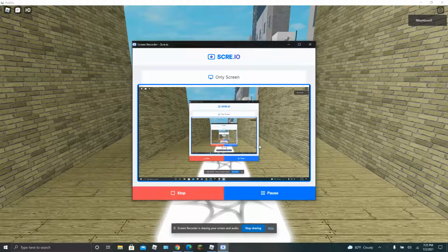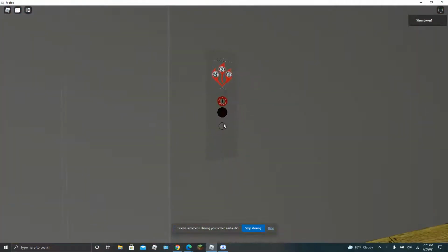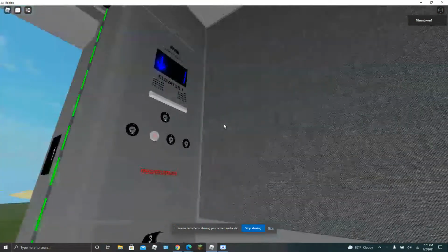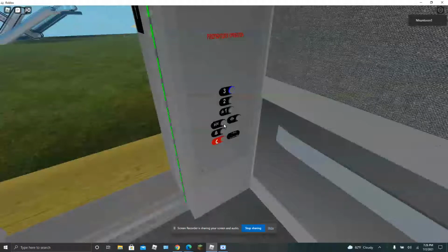On elevators and escalators. There will be 26 elevators and 3 escalators, so without further ado, let's get started. So the first elevator we are going to do is this Otis elevator. It's an Otis Series 5 with blue fixtures, so we are going to 3.